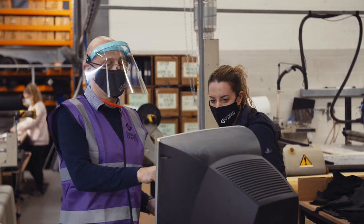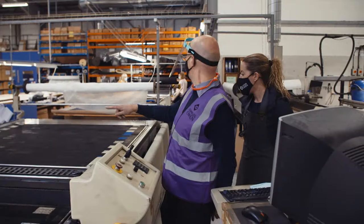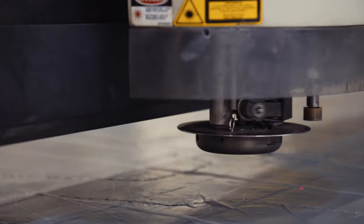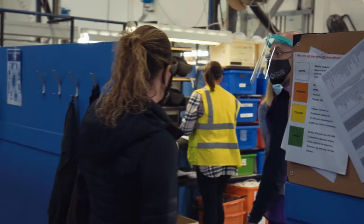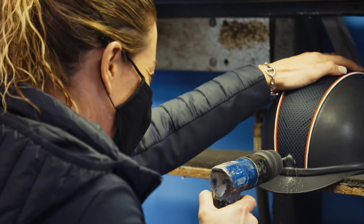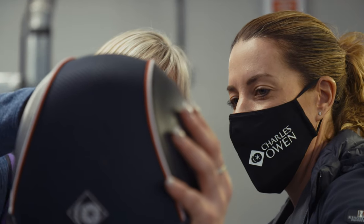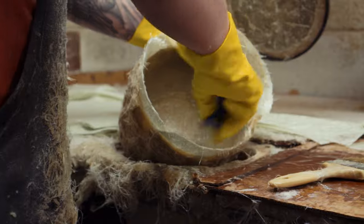I cannot believe how much work and testing goes into these helmets. There's so many stations in the factory and processes to each part of the hat. It was just incredible to see. Even watching people hand stitch the harnesses, plastic molds, you know, then you're watching the fiberglass all being made. I mean, it's unbelievable. So I've had a really, really interesting day.